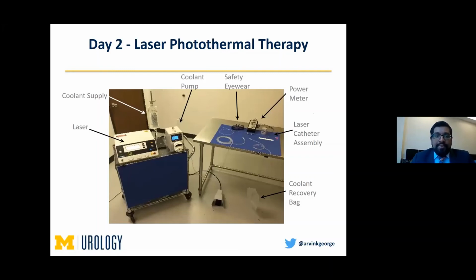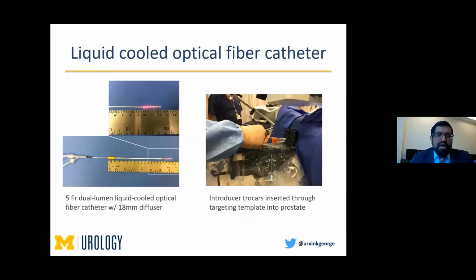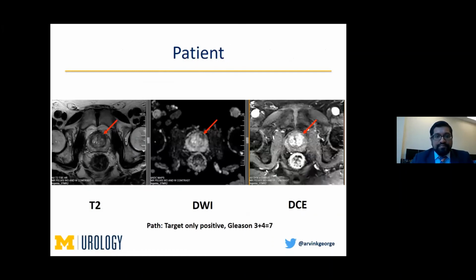We have a laser setup. We have a coolant supply, which is essentially a sheath around the laser fiber that runs water to cool the laser fiber to ensure that there is no charring. We test the laser power, and you can see the laser catheter assembly there. We have different diffusers, an 18 millimeter and a 10 millimeter diffuser, that can generate different ablation zones, and these are done under transperineal fusion guidance.